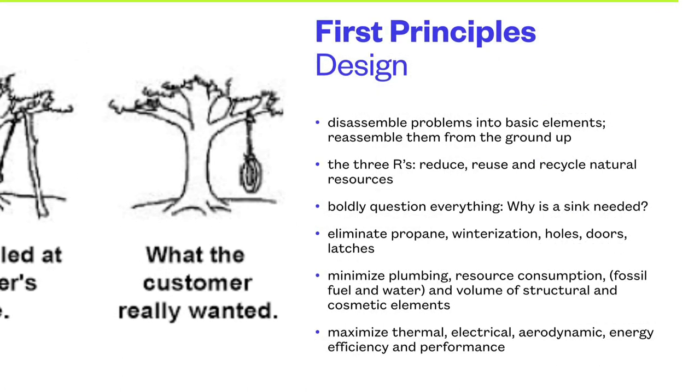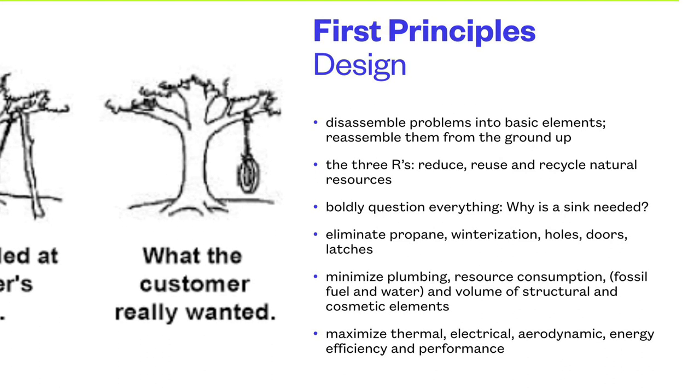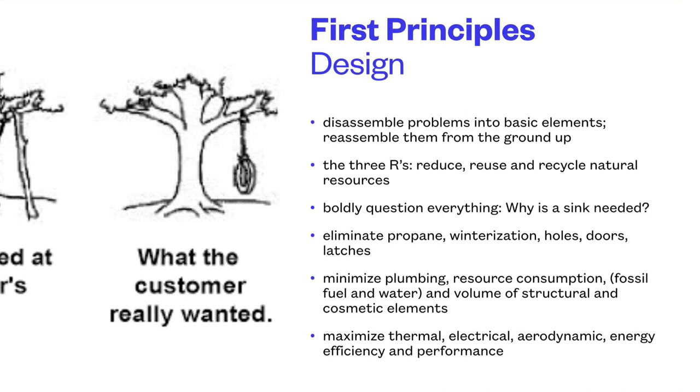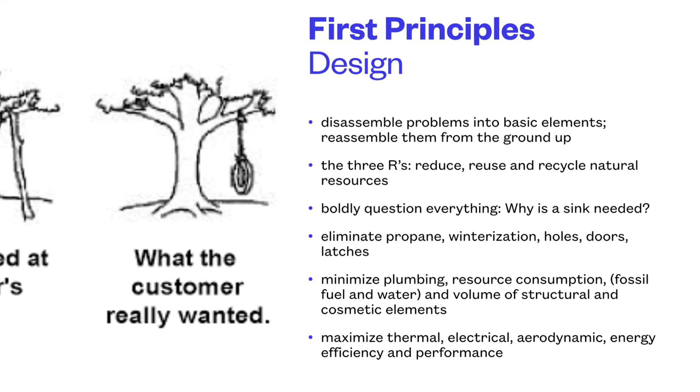So this may sound boring, but I'm going to get into first principles of design. And one of the leaders in this is Tesla, with a very simple design on the user interface. What he does, and what I like to do, is disassemble problems into basic elements and reassemble them from the ground up. So question everything. The three R's: reduce, reuse, recycle natural resources in the design. Boldly question everything. For example, why is a sink needed?